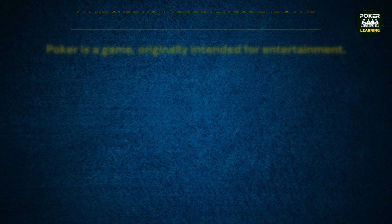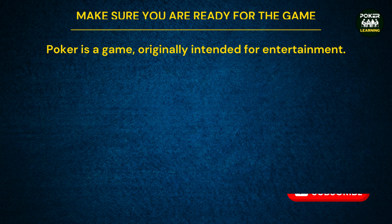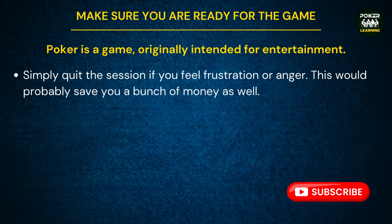Make sure you are ready for the game. Poker is a game, originally intended for entertainment. Even if you go professional, you will find that your performance is often the best when you are in a good mood. Simply quit the session if you feel frustration or anger. This would probably save you a bunch of money as well.